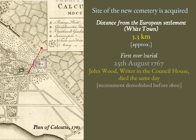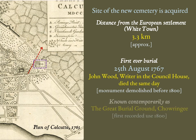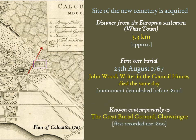However, the first burial was that of a John Wood, a writer in the council house, on 25th of August 1767. So began the new cemetery, which in the beginning had no proper name, frequently referred to as the English burying ground, the Protestant burying ground, and so on in contemporary sources. The earliest mention of the great burial ground Chowringhee can be traced to 1800.